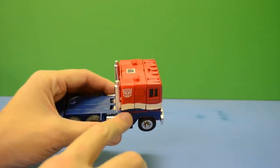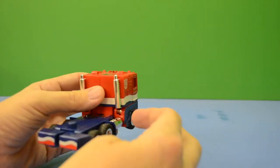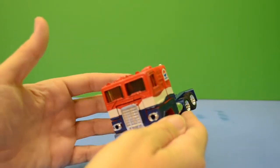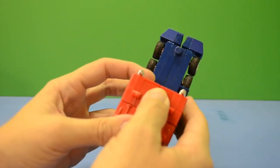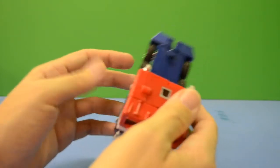As you can see, the blue is not painted entirely on the arms. It's just painted on the outside of the arms, which I feel like is an odd choice. But again, I get why. You still kind of want to have that Optimus Prime look when he's in bot mode. And you do have the rub symbol right up top, which on mine still totally works.